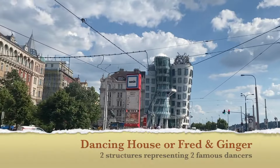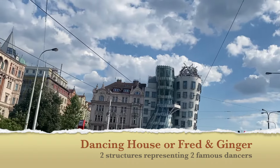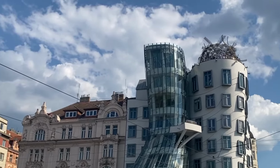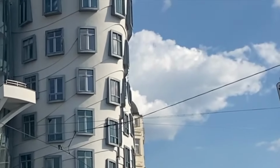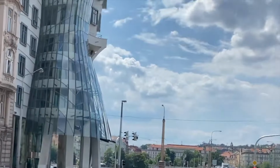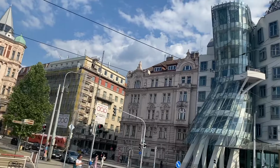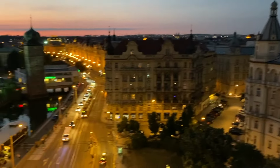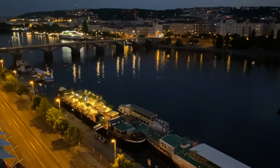An absolute must-see is the extraordinary architecture called the Dancing House, or Fred and Ginger, a nickname given to two modern structures that represent famous figures of dancing partners. The stone tower representing Fred and the glass tower his female partner, Ginger. The Dancing House was co-designed by Frank Gehry, one of the best contemporary architects of our time. At the top of the glass tower is an amazing panoramic terrace where you can admire the city's skyline view.